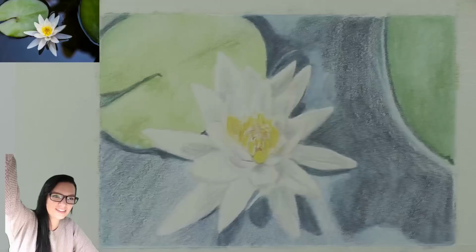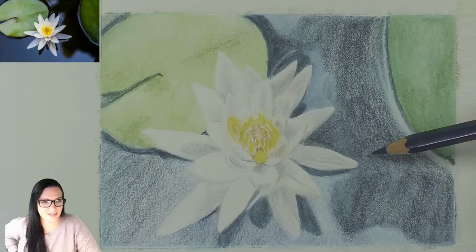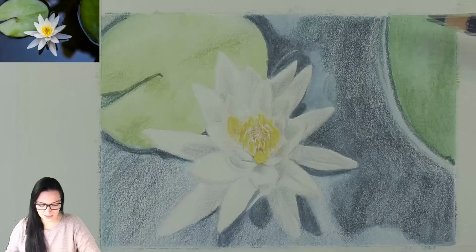So the Magnus has a 5.3mm lead and a very soft and vibrant color layout. Ooh, that sounds good. You're welcome. It's true. Yeah, how would you sharpen them if they're so big? Would you have to use a blade?